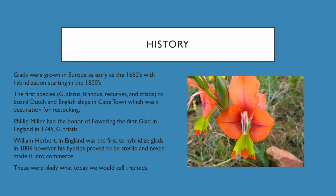The history of the gladiolus in what we would call the Western world or modern world started in Europe in the 1680s with hybridization starting in the 1800s. The first species to board Dutch and English ships in Cape Town, which is South Africa, was Gladiolus elatus, blandus, recurvus, and tristis. Philip Miller had the honor of flowering the first glad in England in 1745, and that would have been Gladiolus tristis.